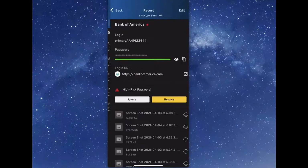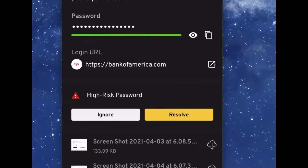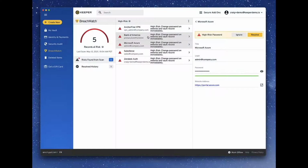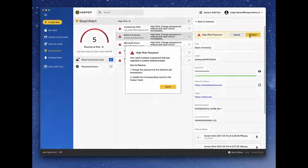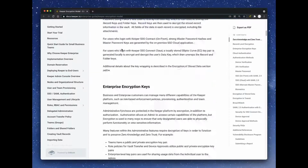Take, for example, this site here has what appears to be a strong password showing in green, but it turns out this password must have been leaked in a dark web data breach. Keeper notifies the user directly in the vault that this password has been found on the dark web and could be used in a stuffing attack or account takeover on this particular site.